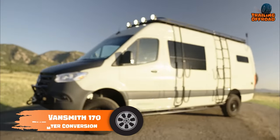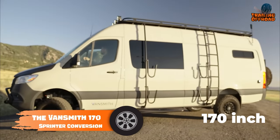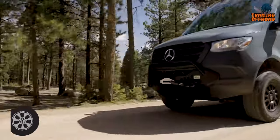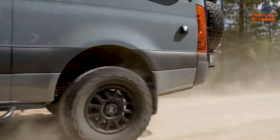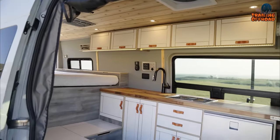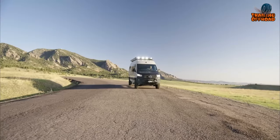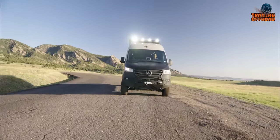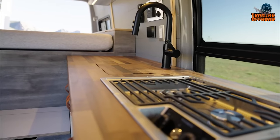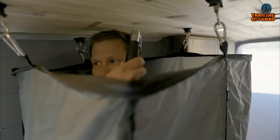Vansmith redefines adventure with their custom 170-inch wheelbase camper conversion of the Mercedes-Benz Sprinter, crafting an ultimate off-grid machine. The spacious interior is designed for true off-grid living, featuring a configurable bench layout, extensive storage solutions, a full galley kitchen, and even a built-in shower.